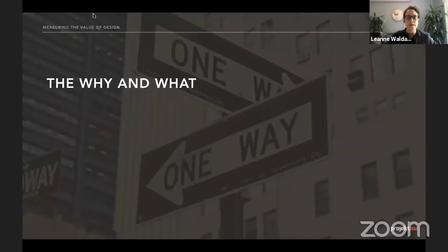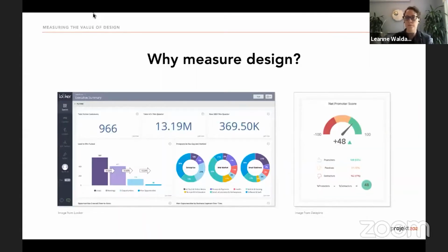So let's talk about the why and the what of measuring design. So why would we bother doing this? Well, the argument that I make is that our business partners are looking at numbers like this. And oftentimes in numbers like this, there's absolutely nothing about the human experience. Some people might argue that a net promoter score tells you about the human experience, but I'm very happy to buy anyone a drink and argue that it doesn't.